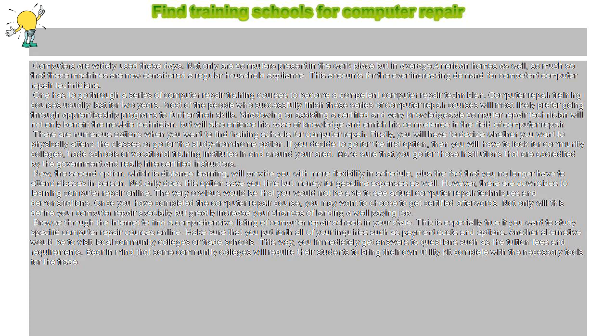Another alternative would be to visit local community colleges or trade schools. This way, you immediately get answers to questions such as the tuition fees and requirements. Bear in mind that some community colleges will require their students to bring their own utility kit complete with the necessary tools for the trade.